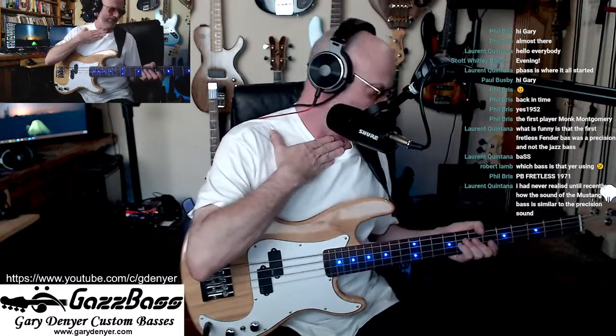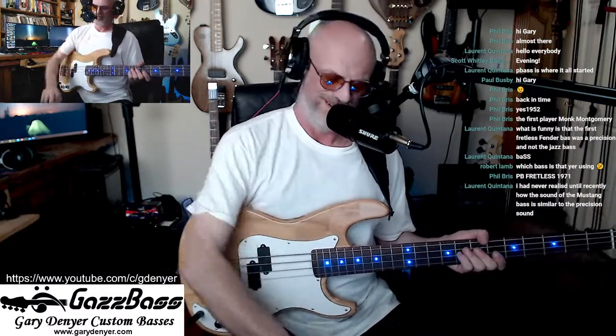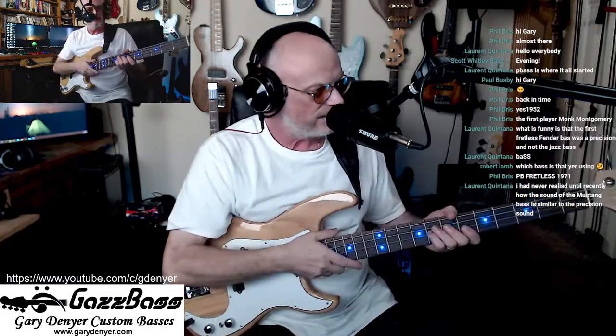Now, the truss rod, of course, was, I believe, adjustable at the neck. Yeah, I'm just checking. It was adjustable at the neck.